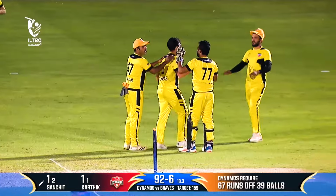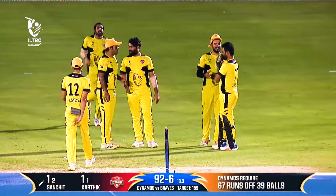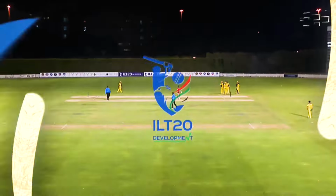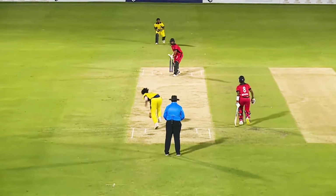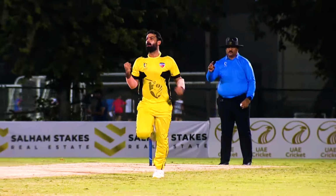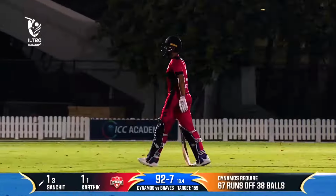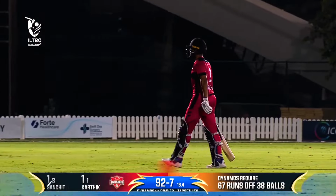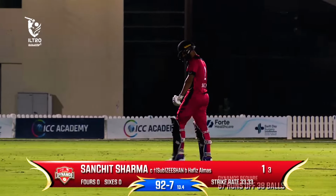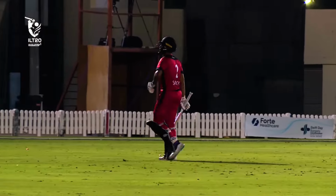Brilliant from the crease. No feet movement for Sanchit. Edges it in a simple catch for Zishan. That's a wonderful delivery once again. Look at that, just seaming away at the last minute. And there could have been nothing that Sanchit could have done for that. Another one bites the dust. Sanchit Sharma checks out before he could check in. 1 run off 3 deliveries. Seventh wicket down, 92 on the board.